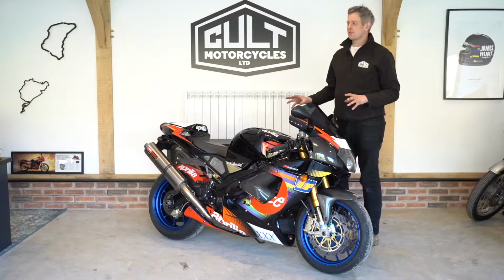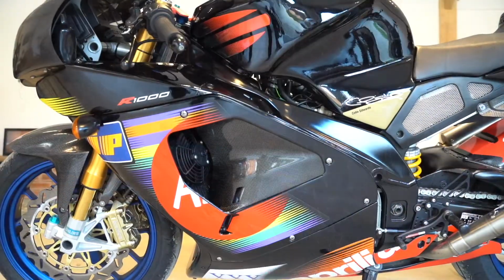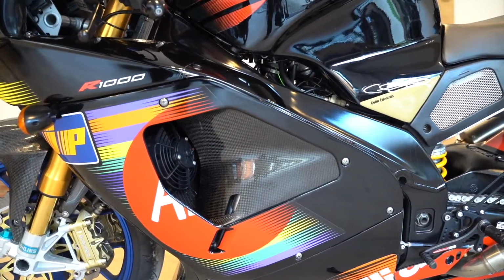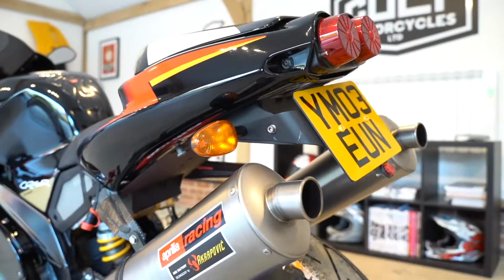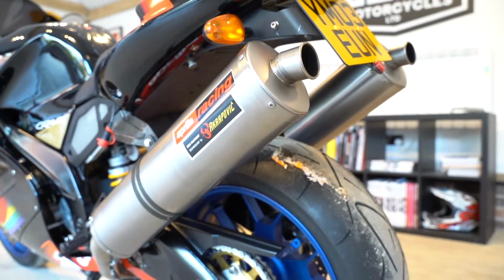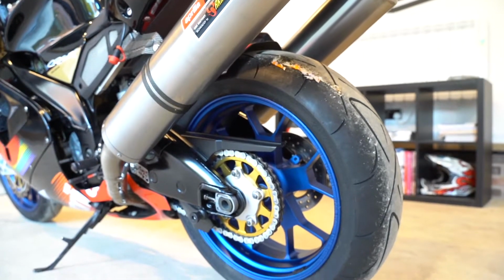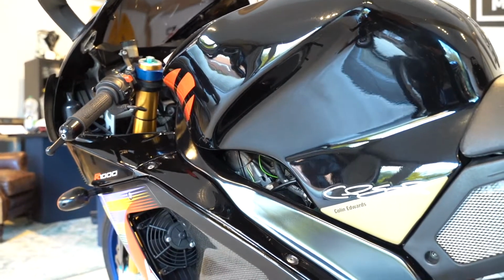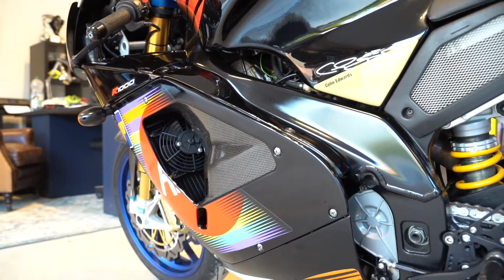Year 2003 Aprilia RSV-Mille R Colin Edwards. A very rare bike, with only 461 of these Edwards replicas being made for the worldwide market.